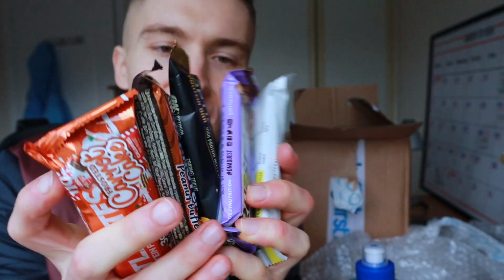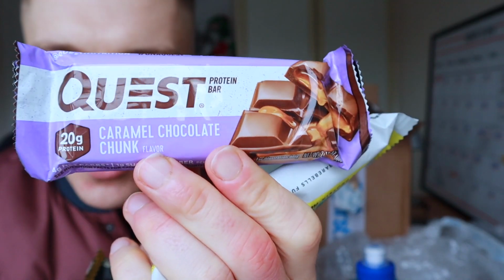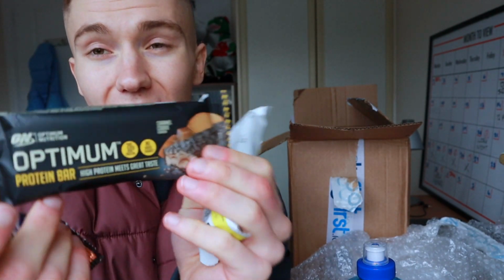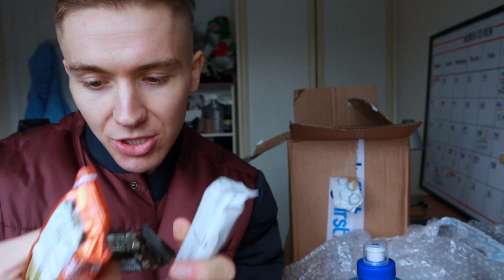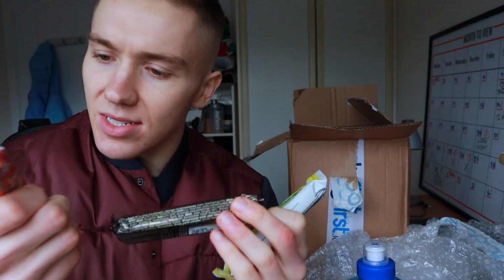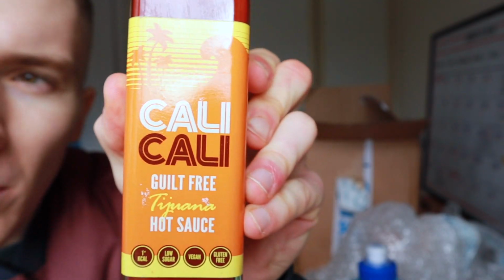Absolutely loads of protein bars. So I actually ordered this Quest one because it is only available in the US and it just looks so good. I ordered this Optimum Nutrition one as well, caramel cookie flavor. How good does that sound? And they threw me in a few other bits as well. So barbells, Snickers, and Battle Bites. These babies are class.